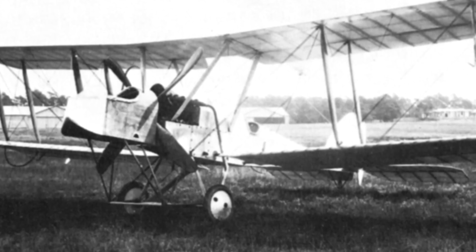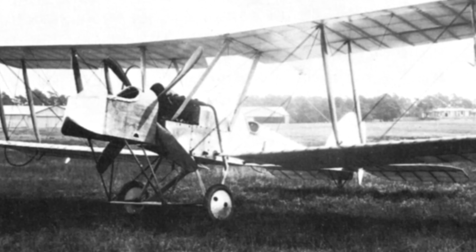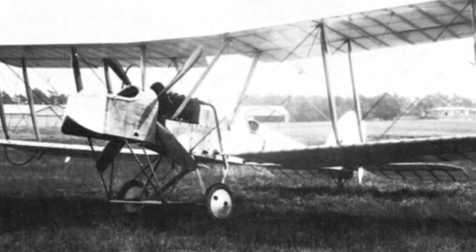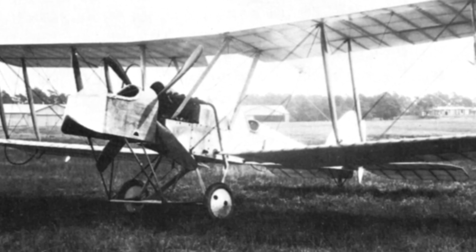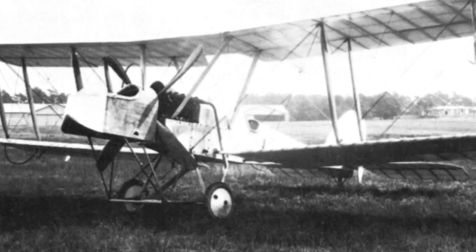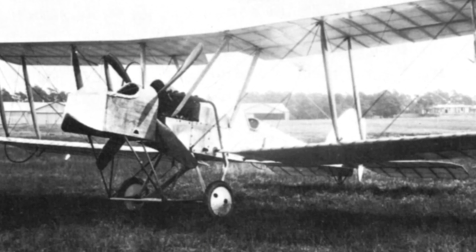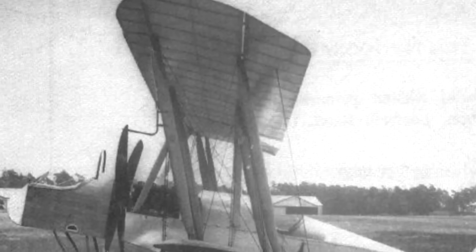Yep. So, their solution was to add a literal tiny wooden box right in front of the aircraft's propeller, which was eventually nicknamed the pulpit, presumably because the occupant would be praying to God constantly, as they would be consistently reminded that they could die at any moment. The gunner would be armed with a Lewis gun on a trainable mount.